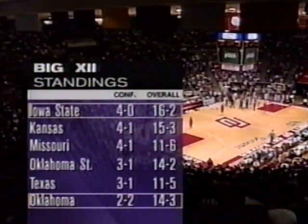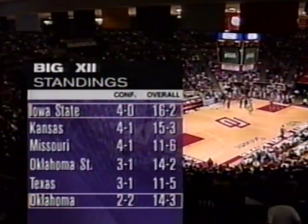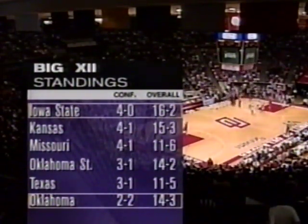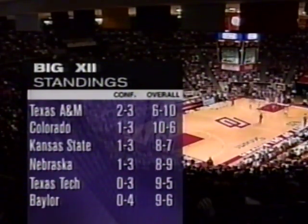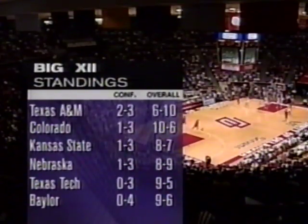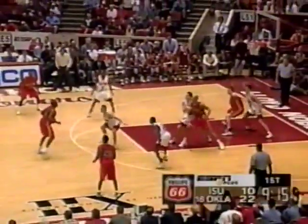There are the standings. Iowa State at 4-0 in the Big 12. Kansas losing today at Missouri. They're tied at 4-1. There's the bottom half. A&M with their second win today. They beat Oklahoma State. Points off turnovers, Oklahoma 11, Iowa State none.